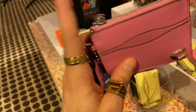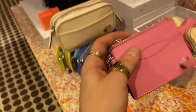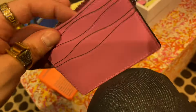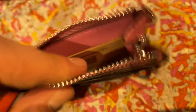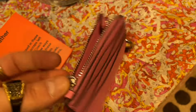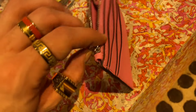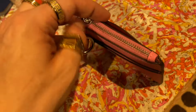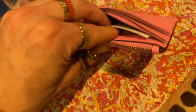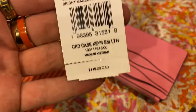It really doesn't. And I think these little wavy card cases are actually really cute. Like, I'm not mad at them. The only thing I'm mad at is technically the price on all this stuff. I just feel like it's too much. Outlet prices and outlet pieces that are made with real leather don't even cost this much money. So I just don't understand.